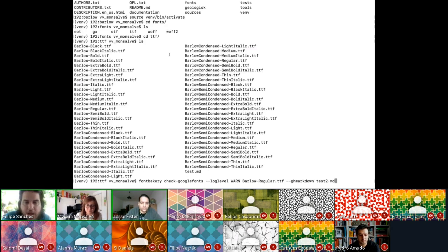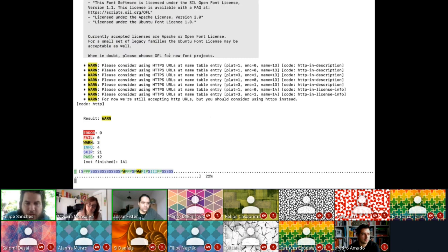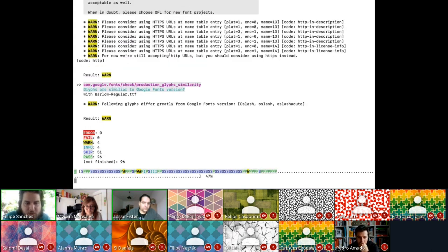I think it's important to say here that the log level specifies that or worse. So you will get warnings or anything worse than a warning. So you get warnings, fails, and errors, but you do not get info, skip, and pass. So it's a threshold that is specified.